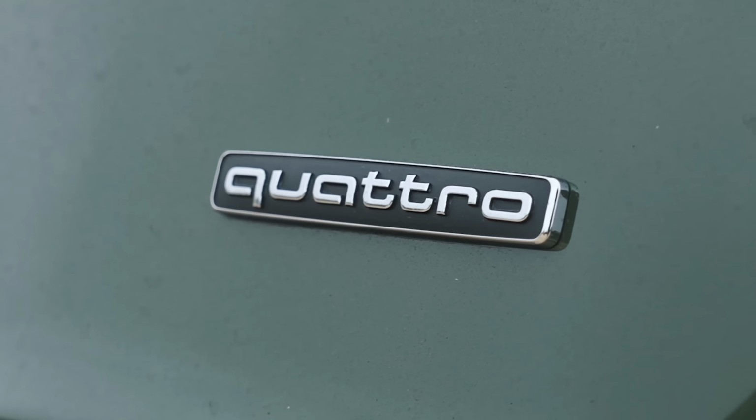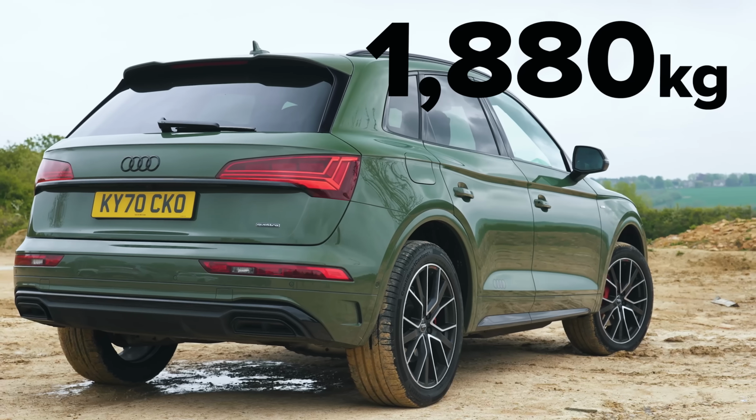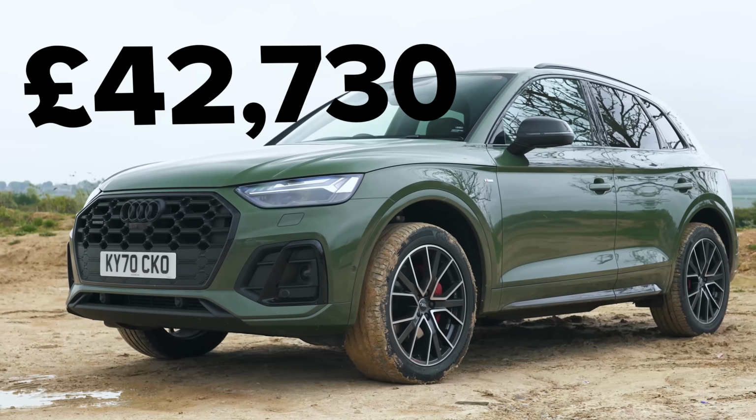As for the Audi, it's got a 2-litre turbocharged petrol engine with 265 horsepower and 370 newton meters of torque. You've got Quattro all-wheel drive, a 7-speed dual-clutch automatic gearbox. It weighs in at just under 1,900 kilos and it'll cost you just under £43,000.